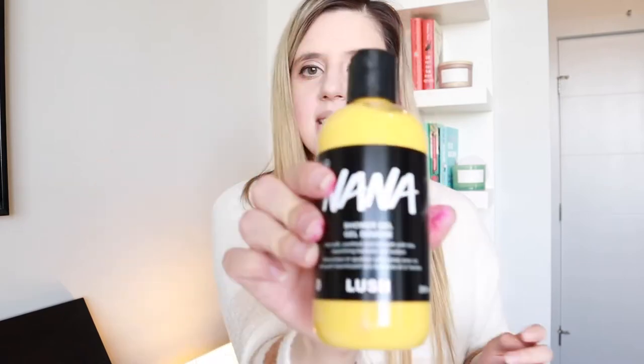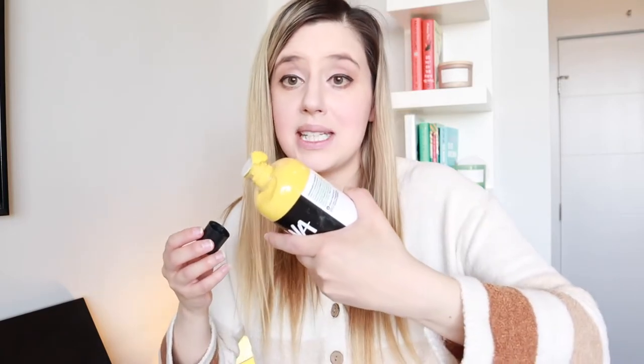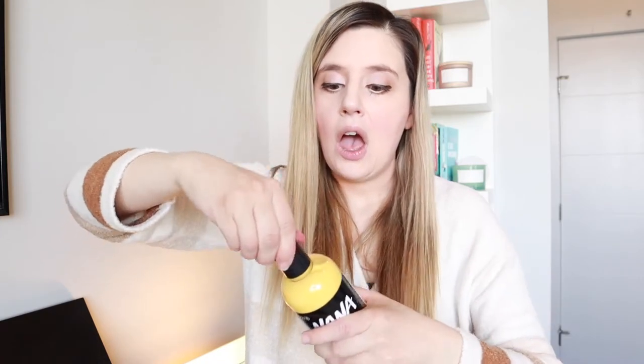Okay, and the last thing I got, I have been really, really needing a shower gel. So this is the Nana shower gel. And I smelled it in the store. Of course, in the store, you have to wash your hands when you go in. They have pre-opened bottles, which I think that they should continue to do. Oh my gosh, it is so banana-y and you can't see it, but it's splurting out. So I'm just gonna pop this in, because with Lush products, every last bit counts, you know what I mean?